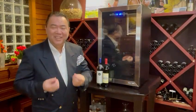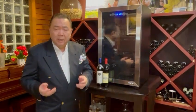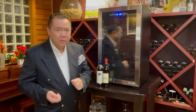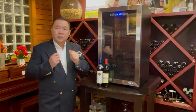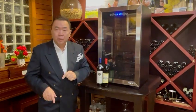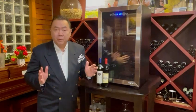I enjoy collecting wine. So for me, and as for many of you who are listening, it's really important that we consider certain elements. One of those would be temperature. We don't want to have high fluctuating temperature, high and low. We also don't want to have humidity which varies very frequently.